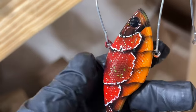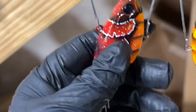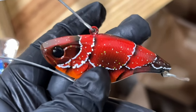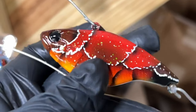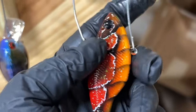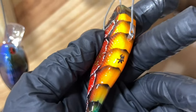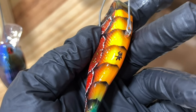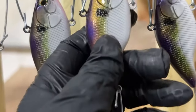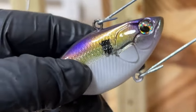And then I've got these. I've got a few of these going out. This is my red for the spring. I do love lipless in the spring. Run them over beds, run them shallow. If you're beating the banks or if you're in a kayak, throw into the bank and coming back. So I just did a little orange and fire yellow on the craw. And then we've got shad. Didn't do the glitter on this. I'm trying to keep it as natural as possible.